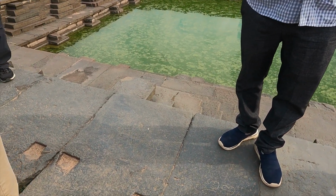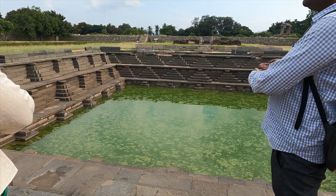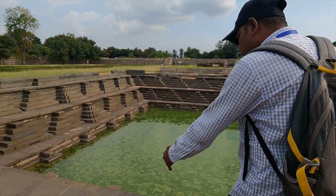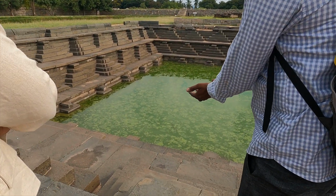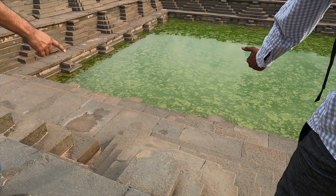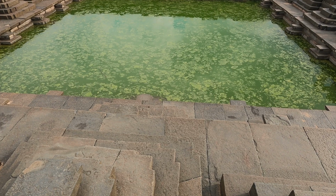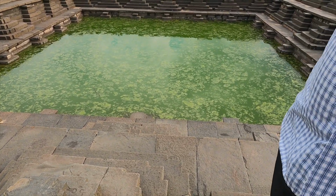Yes, sir. It is totally 5 levels, sir. 5 levels. Two levels are down. So look at all the 4 directions, the center steps. These steps are wider because the great saints, sages, and royal family could go down through the steps to collect the water. And those steps are shorter. This place is to keep the lamps for decoration during the festival time. And here you can see the water diversion to the water tank.